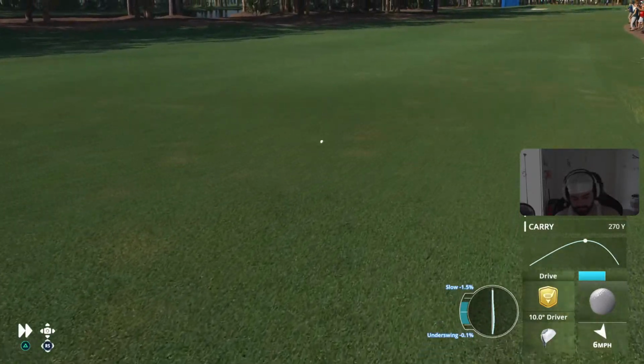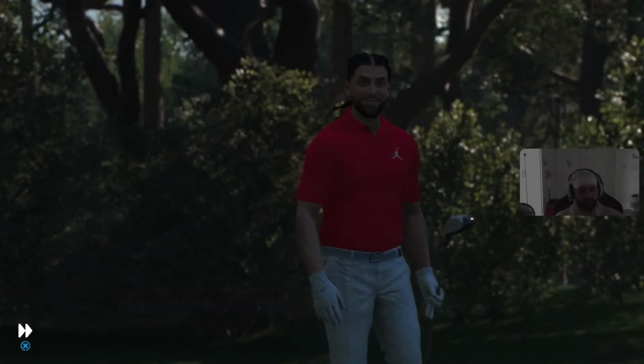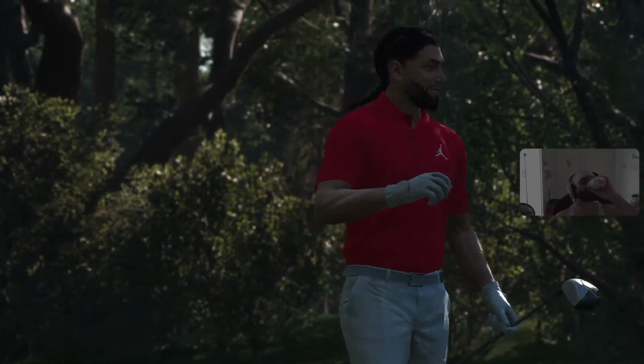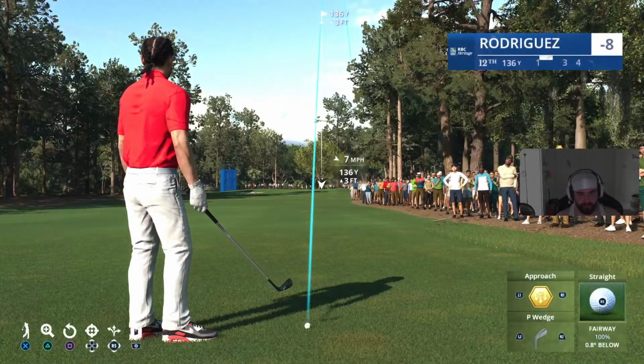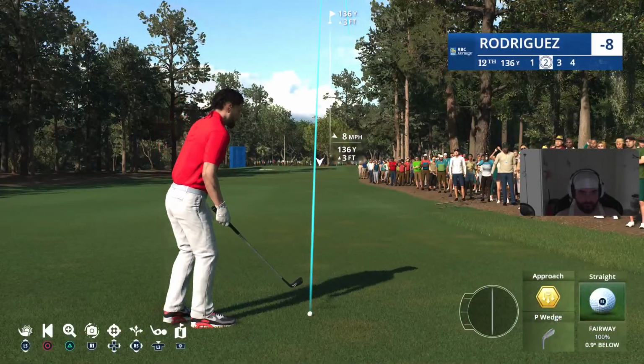Looking for a strong finishing kick here on this Friday to get set up for the weekend, and that another good drive here. Chance to set himself up for a good scoring opportunity with his second shot here.